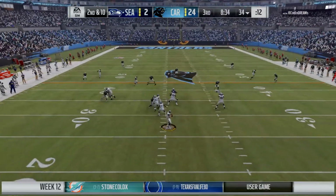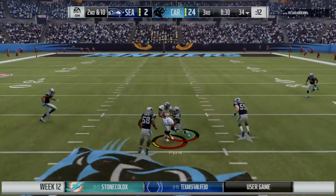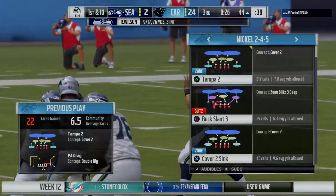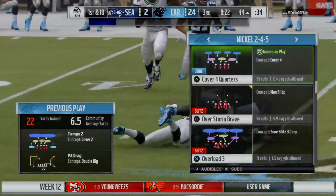Off the play fake, here's Wilson. They'll lock it with a grab over the middle. And they're going to have this across midfield and inside the 45. A good pickup there of 22.